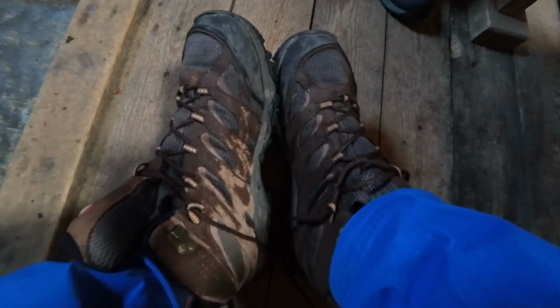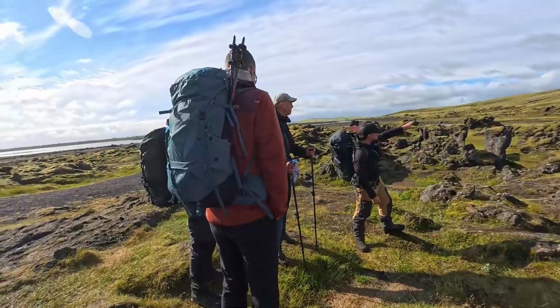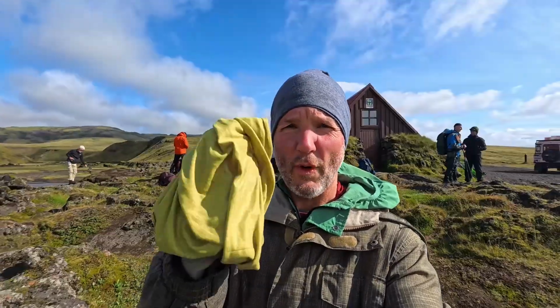The clothes did not dry and our boots are still wet. Very hard to put back on in the morning. The buff, totally essential. Great to have.